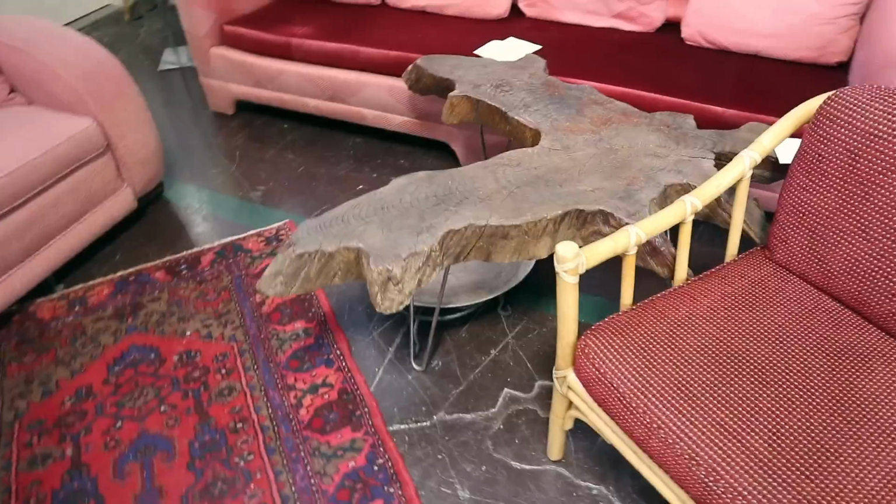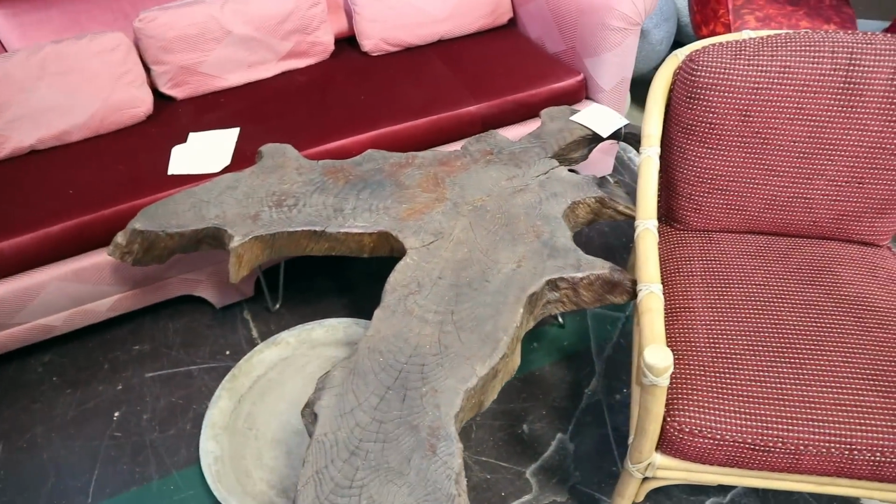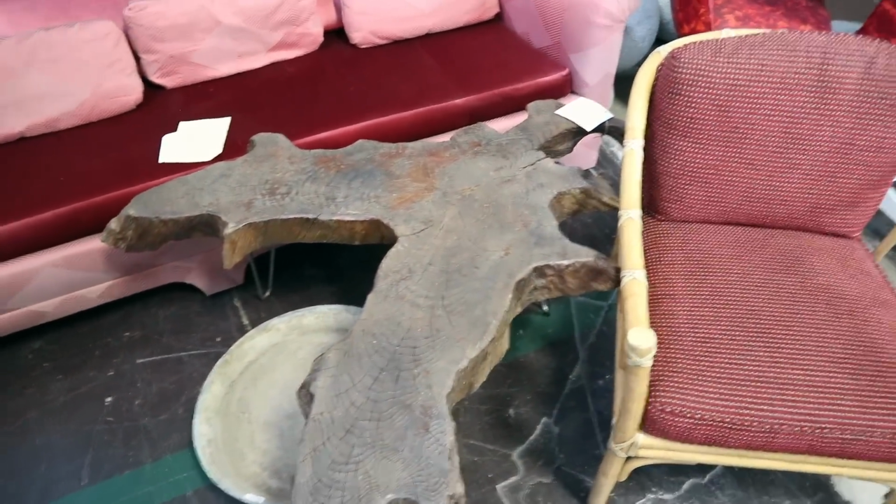And what's nice about this, it's a 1970s one with the hairpin legs, and they did not lacquer it. People really don't care for the lacquer as much.